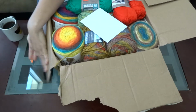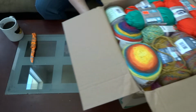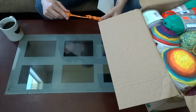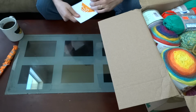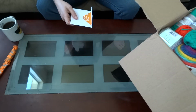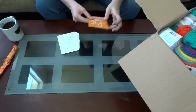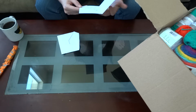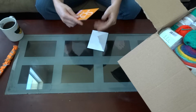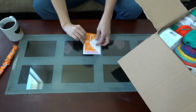Let's see what we got. Okay, I got a card in here. Let's put the knife away. Let's see what the card says. A lot of good looking yarn in here. Good Lord, Susan, you're amazing. It says, hi. Here are some of my de-stashing. Hope you enjoy. Oh, Susan, I definitely will. There's the card. That is beautiful.